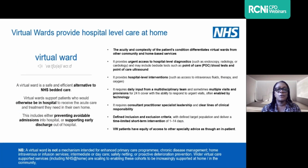Thank you. So one of the things we do is we always try to give a definition of virtual wards. If you've seen this several times, I do apologize, but we do need to go through it. A virtual ward is a safe and efficient alternative to an NHS bedded ward. It supports patients who would otherwise be in hospital to receive the acute care and treatment they need in their own homes. It includes preventing avoidable admission into hospital and supporting early discharge as well.